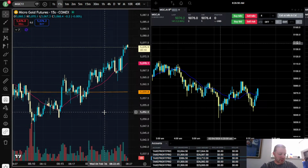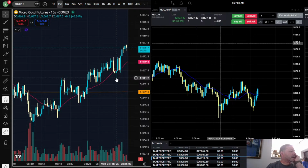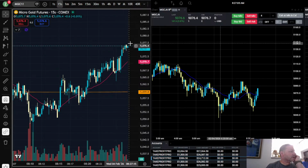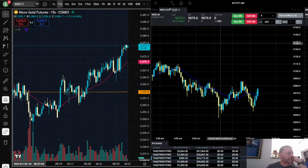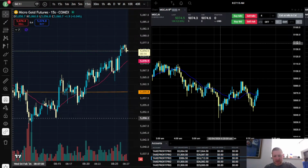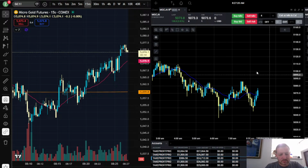Nope, Robert's not going to make it. Here, look at that drop down to 65. Not even really a big sell-off. It just sells off quickly, and then grinds back up, grinds back up. So Robert's not joining, so I'm trading by myself today. So that's all right.